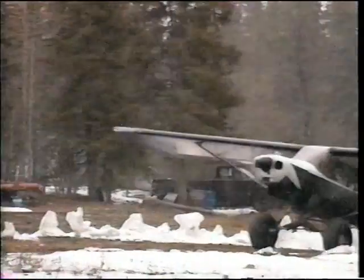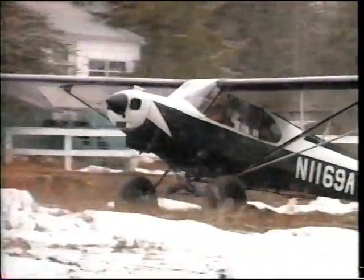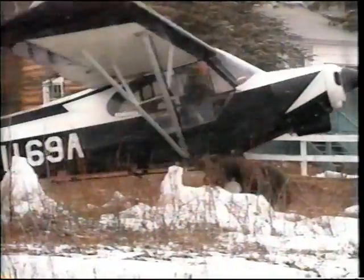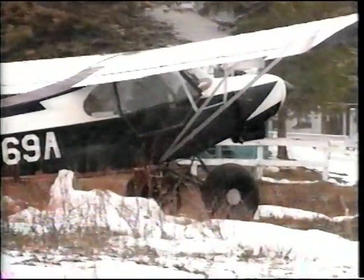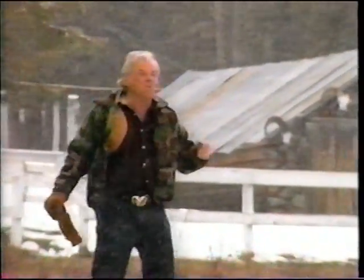How much usable runway out there? On the road here? Well, are you going to count the bend down there? Let's delete the bend. We'll talk about that straight away. Oh, we could get 700 to 800 feet. That's plenty for a Super Cub. What's the altitude here? We're near about 2,800 here. Somewhere, it's awful hard to tell, and none of the old charts are very accurate.